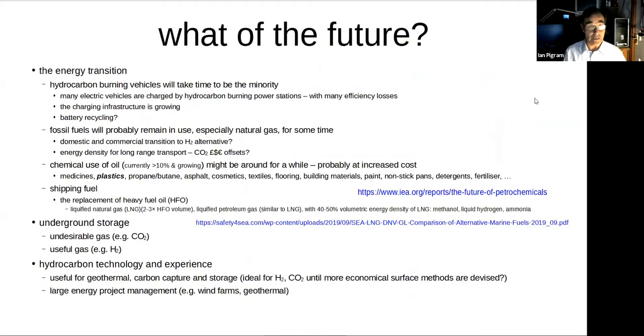So what is the future? I think we'll probably have hydrocarbon burning vehicles around for a while, but with the rate of uptake of electric vehicles, I think people might be surprised how quickly we'll get there. We need to get the infrastructure in place, and we really do need to get to battery recycling. Fossil fuels will probably remain in use for quite a while, especially natural gas maybe, particularly if we can get hydrogen involved in that, and more on that in a moment.